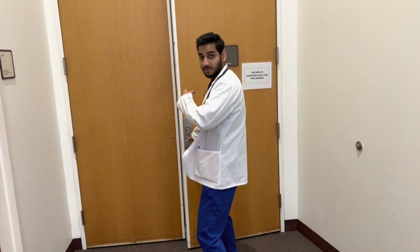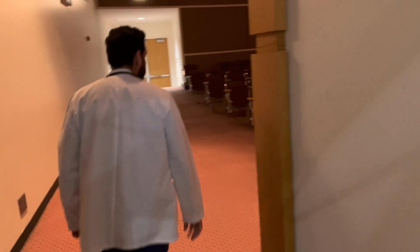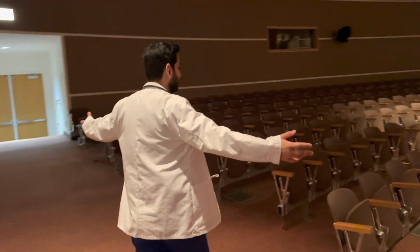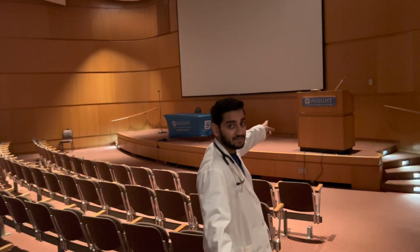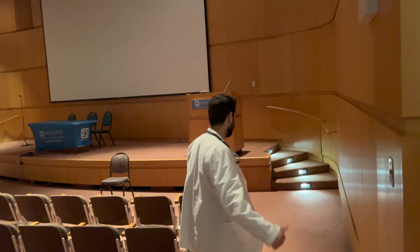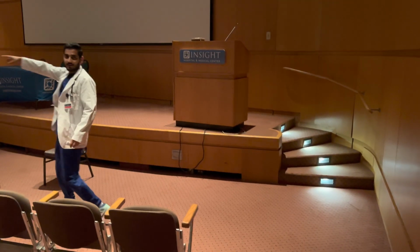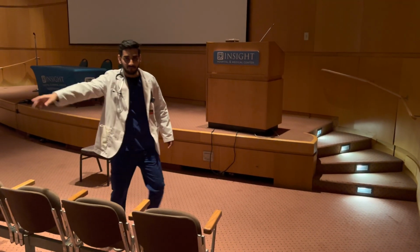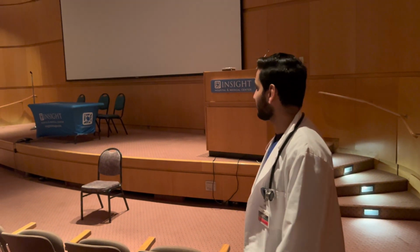So this is the auditorium of Insight Hospital. So let me show you how big the auditorium is. You see? That's a huge auditorium. And that's the place where me and Amin gave our presentation on pulmonary hypertension. And that's where we sometimes have student meetings, presentations and all. And that's the auditorium area. That's the projector over there.